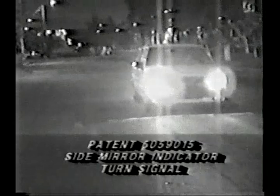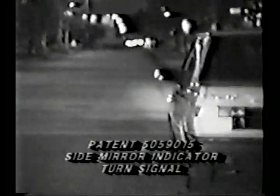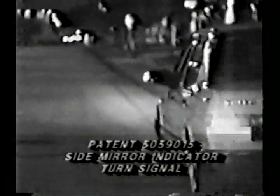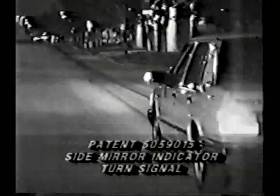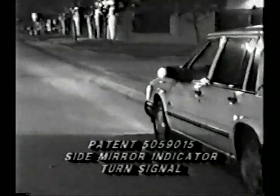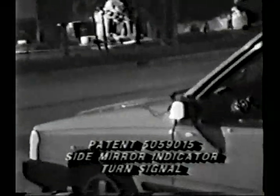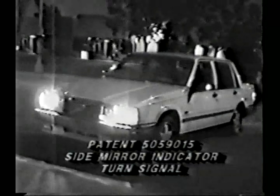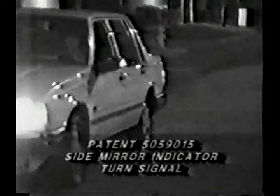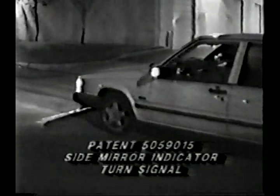Side collisions account for the second highest accident rates at 32%. This is according to the Insurance Institute for Highway Safety researchers of car crashes in which people were seriously injured. This patent also allows for easier and safer lane changes.